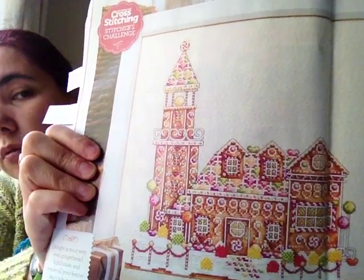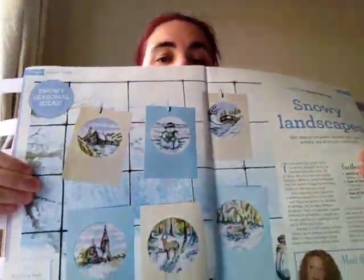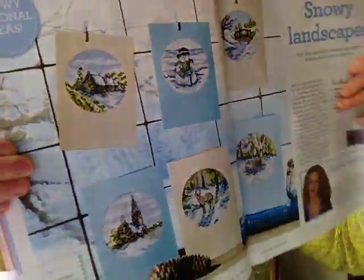Gingerbread Lighthouse. Shannon Wazalef. No, I don't know how to say her name. Okay, where are we going? Kind of. Oh, okay. There's my shop. Little Christmas cards, Jenny Barton.